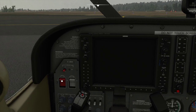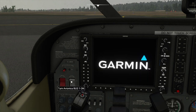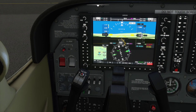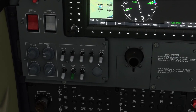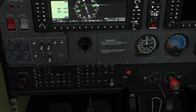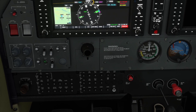So first thing we need to do is go and switch on the master battery, turn on the avionics, and if we click the yoke just to get it out of the way for the moment, we're going to turn on the beacon light, the navigation light and the strobe. We're going to turn on the fuel pump, we're going to turn on the pitot heat, and we can see that the mixture is already on 100%, which is great.